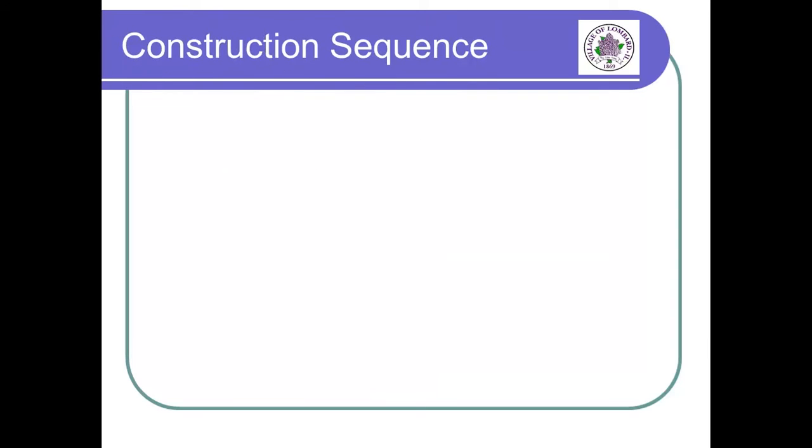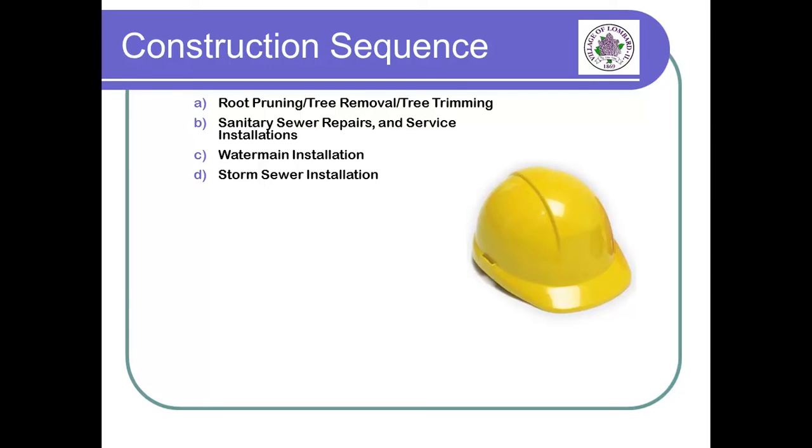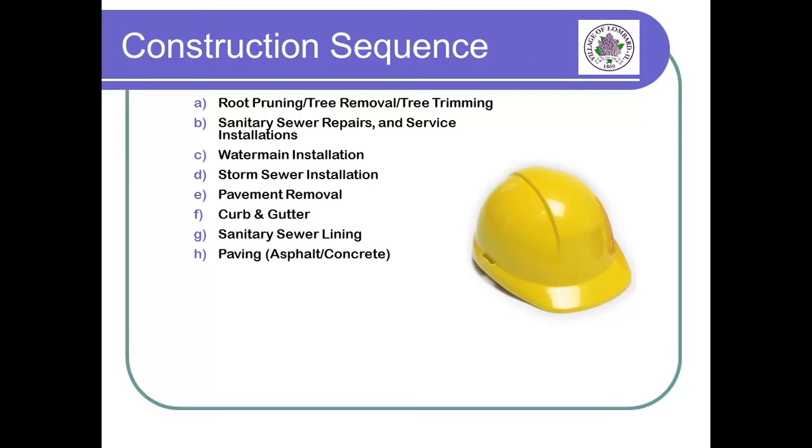The sequence of construction is anticipated to follow the order listed. The contractor will start by placing traffic control at the limits of the job. Underground utilities will be identified. Street regulatory signs will be removed. Trees will be marked for removal. Underground utilities will be constructed first, followed by curb, gutter, asphalt pavement, sidewalk, electrical work, driveway apron restoration, seeding, and the surface layer of asphalt. Lastly, the new lighting system will be tested.